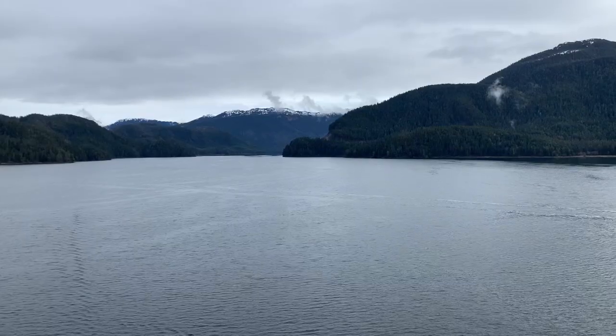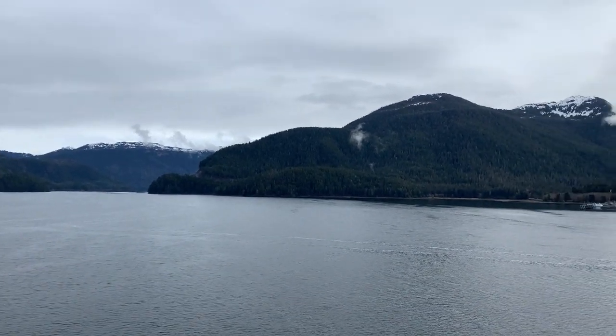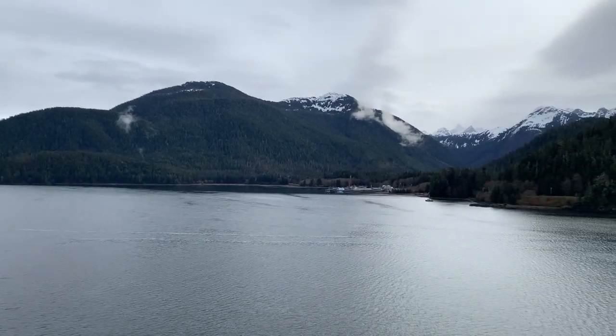Tip number 2, book a balcony room. I promise you, you will not regret it. This is one of the biggest tips I can give you on an Alaskan cruise. Waking up every morning to beautiful views was just the absolute best part of the trip. It was insanely awesome. You will not regret it.